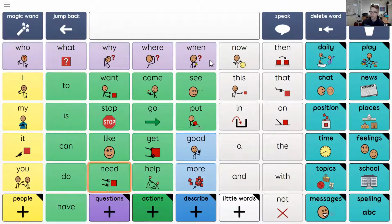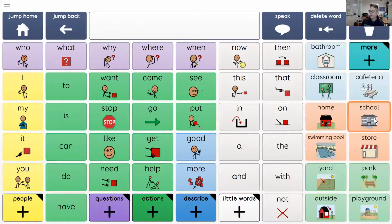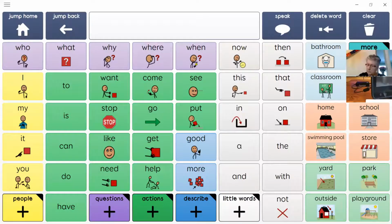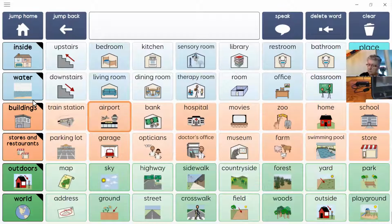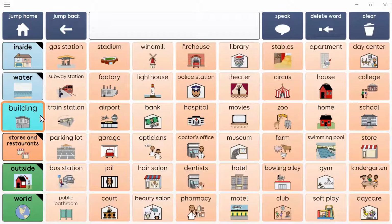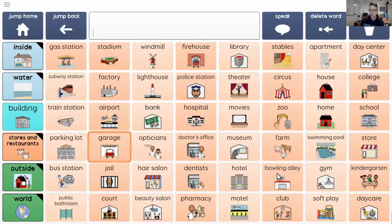So here's the core, here are these topics, and I say places. Now, every time you see a plus sign on a key in SuperCore, it means not all the words in that category can fit in these two little columns. And it means we're going to leave this core area and go to a list of words. Okay, so I'm going to say more. And then let's use the example of buildings. And what you're going to notice is there's all these words. It just looks like a lot of words.